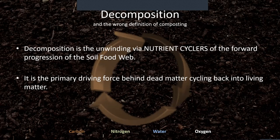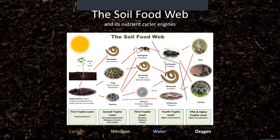This is just an example. This is a diagram of a soil food web, not the soil food web. It is a soil food web. This one happens to be from New Zealand. I thought it was interesting because it includes, on the right, kiwis and hedgehogs, and not things that we have down here. I wish we did. Hedgehogs would be cool. Anyway.